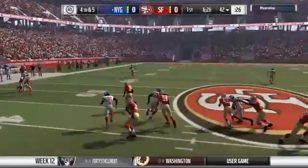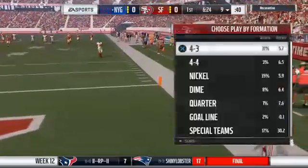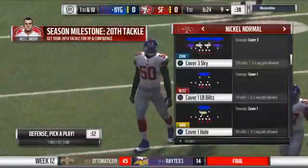And this one's going toward the sideline. They'll try to play keep away from Beckham. That one sails out of bounds. The side judge will walk it off. And he says it went out of bounds at the 9-yard line. Nice punt. And New York set to take the field.